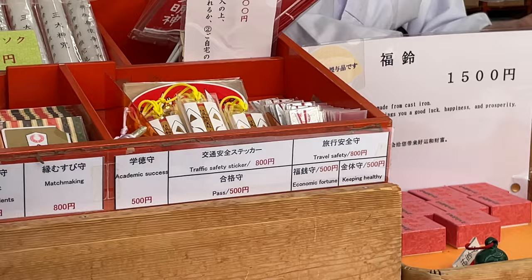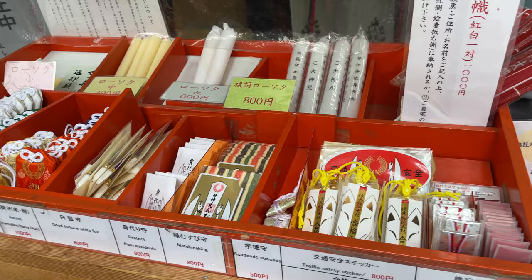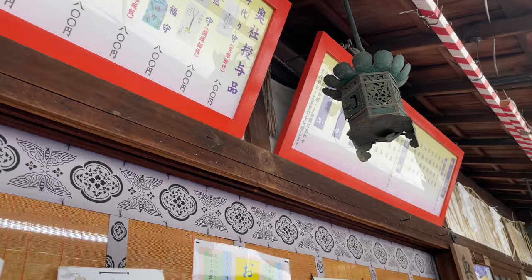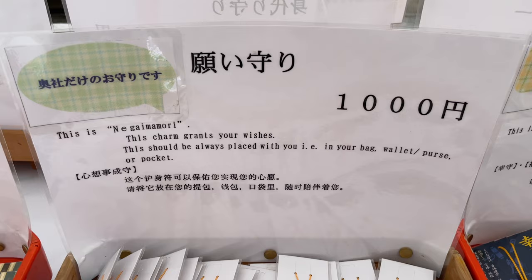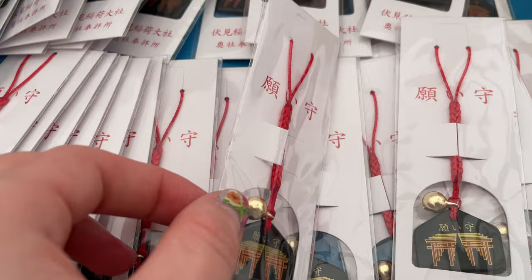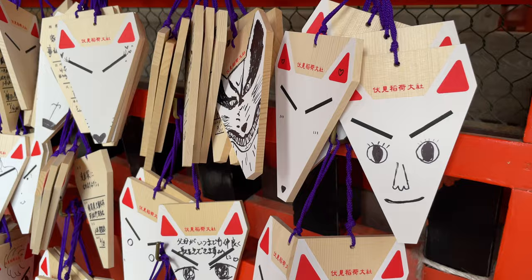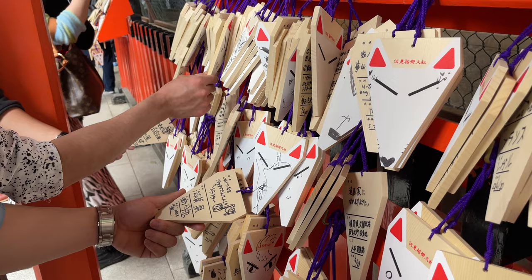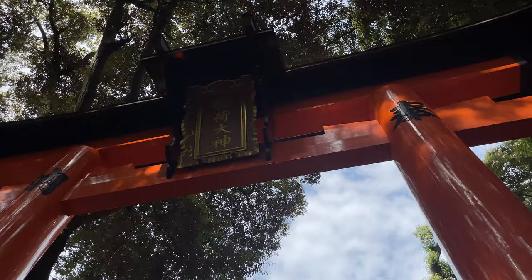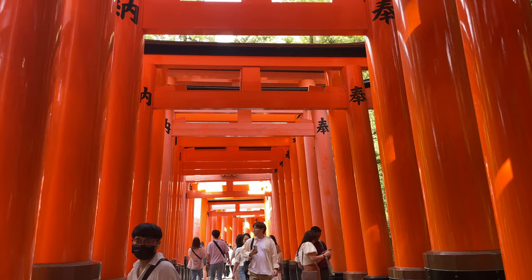As we make our way up the mountain, predictably there are even more souvenirs for sale, including lots more of these talismans and amulets which can provide protection and good fortune. There are lots of really cute ones, including these ones with a fox, a symbol of this shrine, as well as some with pictures of the actual gates, which is so cute. Over here we have even more emas. It's so interesting to read them and to feel connected to the people who came here before us. Let's continue on and take in this beautiful day, this bright weather, and these breathtaking gates.